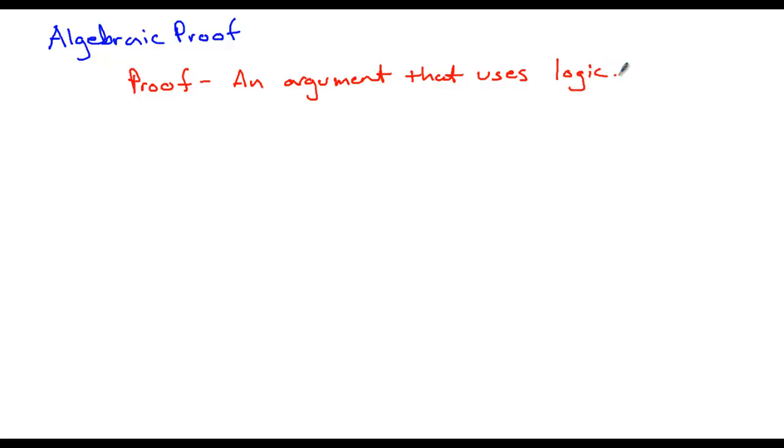logic. Okay, so at this point, you may argue a lot. Some of you argue with me on a daily basis. But normally, your argument lacks one key component, logic, which is why you lose. So maybe your parents aren't going to be happy with this because at the end of geometry, you're going to have a lot more experience arguing using logic instead of just random emotion or wild outbursts, things like that. So a proof is an argument that uses logic.